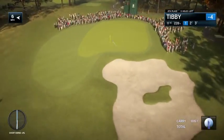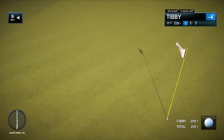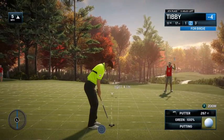Frank, this one's offline. There's rough and thick stuff over there. Pretty good result right there, considering... It looked rough all the way. Exactly, Rich, really did. Locked in on the read and the speed.